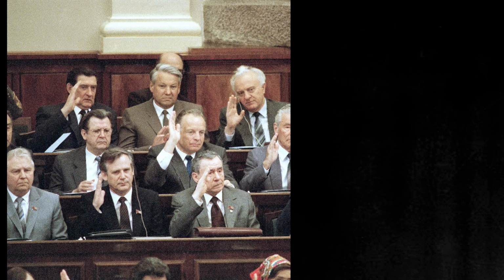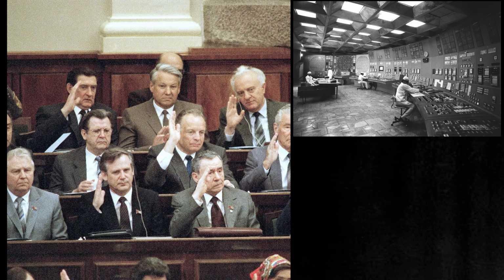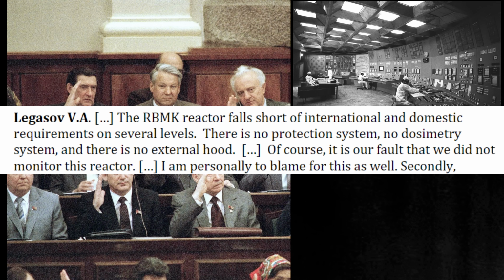It wasn't only Kurchatov Institute director Anatoly Alexandrov who bore blame. At the moment, we won't delve into the reasons why everyone in the Politburo was comfortable throwing the operators under the bus most of all, but we do find a curious quote at the end of one set of notes. Legasov Valery Alexandrovich, of course, it is our fault that we did not monitor this reactor. I am personally to blame for this as well.